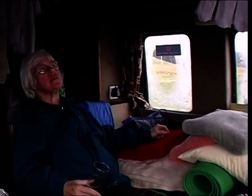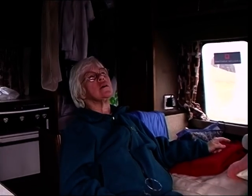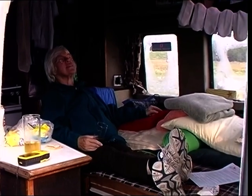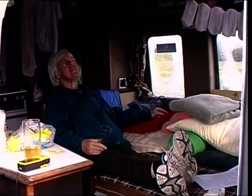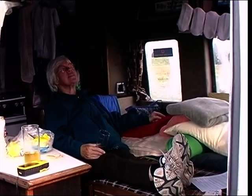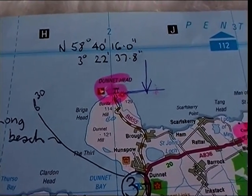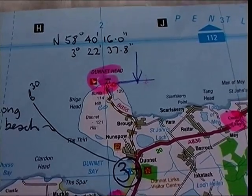Here you are at 7 o'clock in the evening, and the sun is coming through the upper windows. Is it? It's stopped shining, darling. It's just gone behind a cloud, Bill. There you go, basking in the sun at 7 p.m. at 58 degrees 16 latitude, 58 degrees 40 at Dunnet Head.